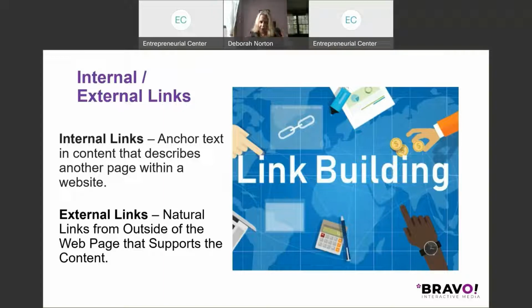That's internal linking. So maybe on one page, they're talking about some great upcoming webinars that they're having. And then within the text, they have a link, which is called anchor text link, which describes another page within that website that people can link over to. That's internal linking. And it is extremely valuable for your site. Is this making sense?